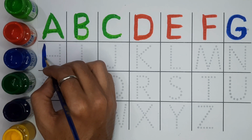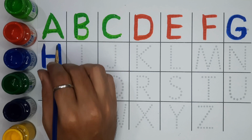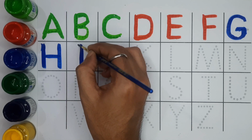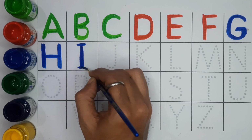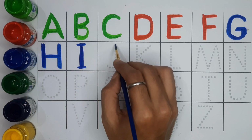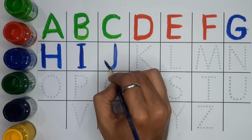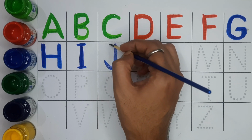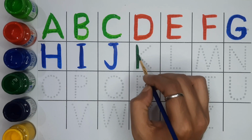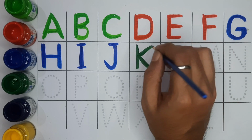H for horse. H for house. Light blue color. I for igloo. I for ice cream. Light blue color. J for jug. J for jar. Green color. K for kite. K for kangaroo.